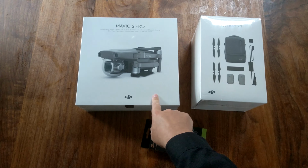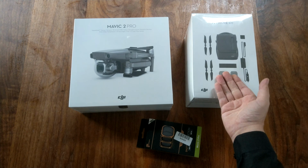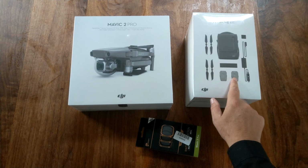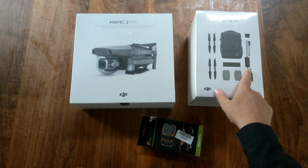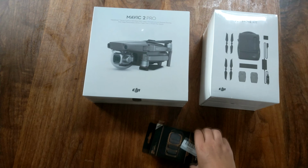Now, my new shiny drone, this one here, is the Mavic 2 Pro. I had the Mavic Pro before, so I've upgraded in quality. I've also got some spare propellers in case I hit another bird, a couple of spare batteries to make sure I can fill all of those ships, a car charger, and a lovely man bag to put it all in.